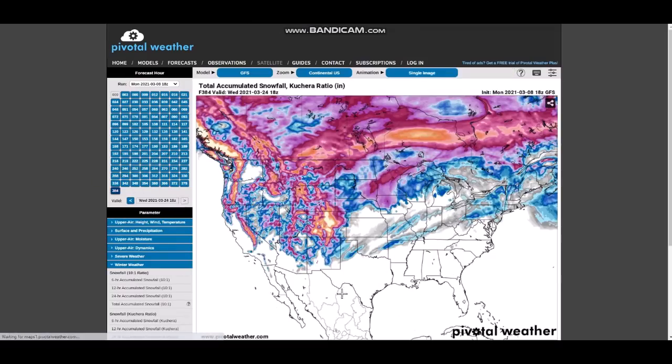I want to see what the Kuchera would do. Oh my god, the Kuchera just shoots that up. Did you see that? Oh, look at that. Triple digits. I mean, probably not going to happen most likely, but that would be some ridiculous snowfall. And that's not even really the mountains. Denver is probably located somewhere right there in the 30-inch range. I don't know. That would be obviously more of a ridiculous scenario.